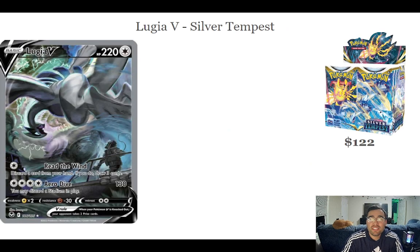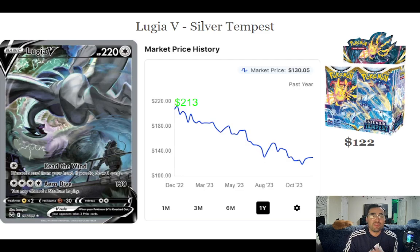Next, we have the Lugia V from Silver Tempest. Also an incredible artwork card. This card was so expensive at $213 in January of 2023 this year. It also started losing some consistent value throughout the year. And then finally in October of 2023, it had lost almost $100 of value. People started picking up the card.